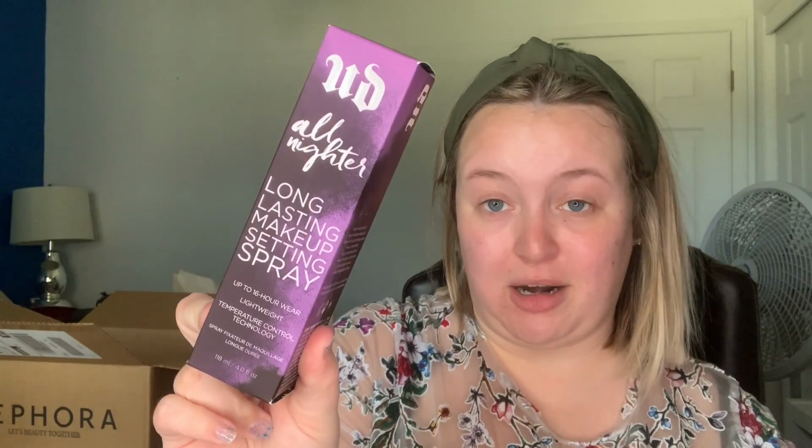I also got a Sephora brand lash curler because I somehow lost my last lash curler. I don't know where or when it could have gone, so I got a Sephora brand one. And then last but not least, I just, like 2 days ago, ran out of my All Nighter makeup setting spray, so I got another bottle of this from Urban Decay, which I also swear by.